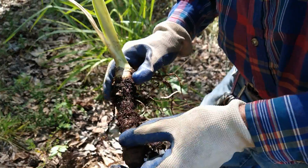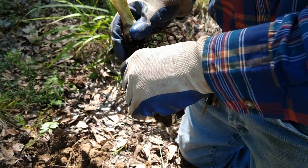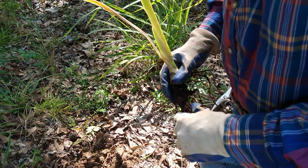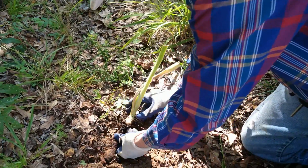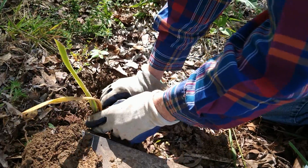Iris is a staple plant for the South and the Delta because they can withstand extreme heat, extreme water, and extreme drought. Just like daylilies, huh? Yeah, they're hardy. They're hard to kill. And they multiply pretty fast. That's why he's spreading these out in different areas. You've got to give them room to spread.